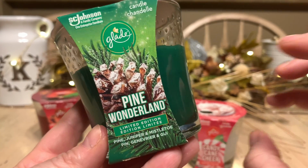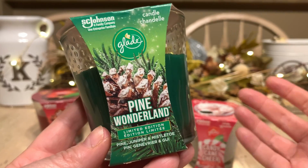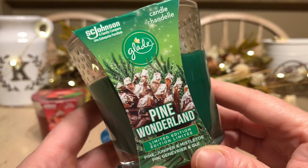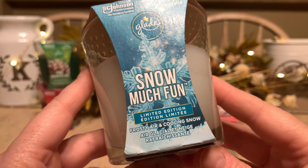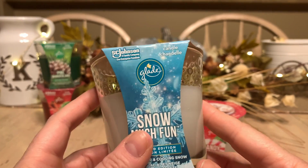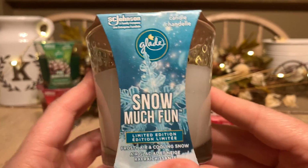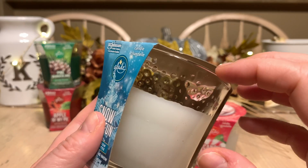This would be a great bathroom candle, but it would also be great when we bring out our tree, because our tree is a faux Christmas tree, so it's always nice to have something to make it feel like it's real. Snow Much Fun is up next, again limited edition, in frosty air and cooling snow. This is really lovely, and I think this is a perfect bathroom scent. It's definitely fresh, a little minty, perfect for the bathroom, and just the right size.